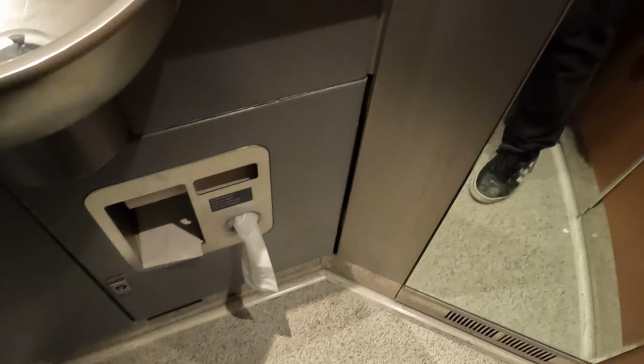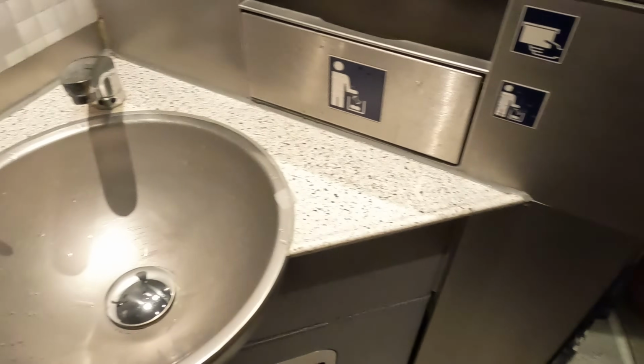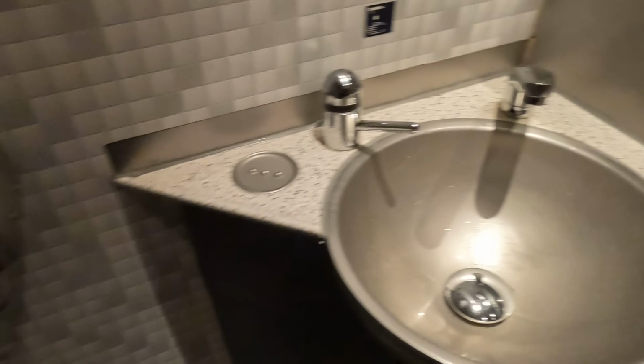Now, I mentioned the accessible toilet earlier, but throughout the rest of the train are standard toilets such as this one here. In all honesty, I've never had an issue with cleanliness on Deutsche Bahn toilets, and this one is definitely no exception, give or take the odd piece of toilet paper on the floor. Coat hooks are also present at the back of the door too.